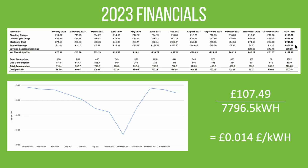And then during the summer there's a different tariff called Octopus Flux, which gives you different rates depending on when you're exporting to the grid. So being able to program the system to make the most of that meant that throughout the year we were able to earn £573.59 from that export.